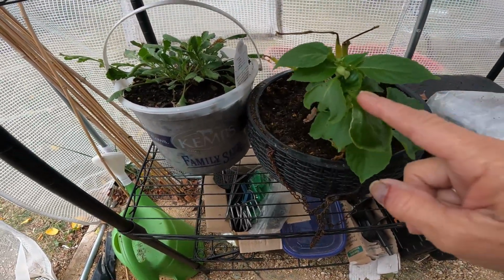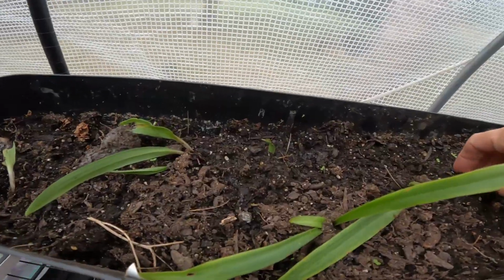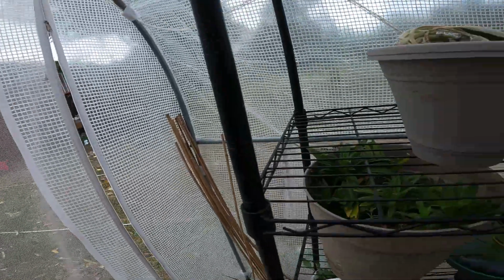This is a double impatiens, and this is the pin cushion. These are my lilies. I got all the... with a snail. Oh, I'm sorry, buddy. You need to find a new home. I'll put him up over there by the shed. He'll find a good home.